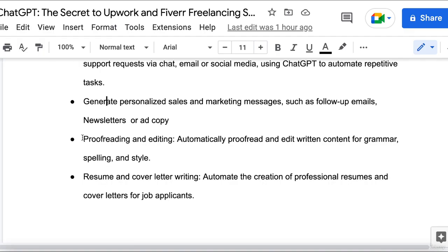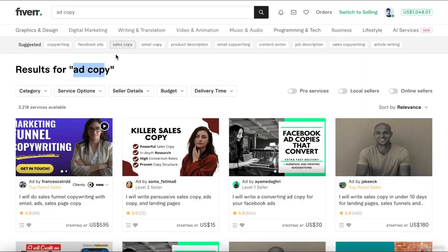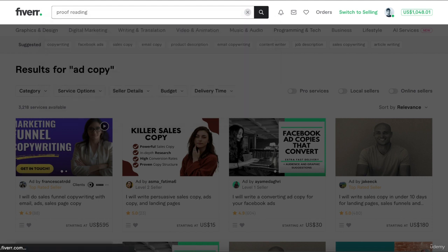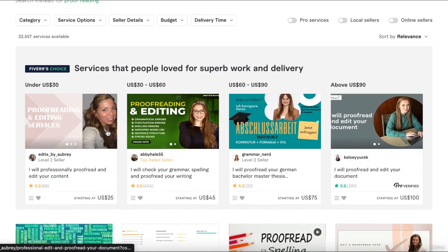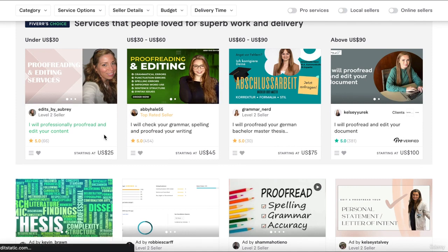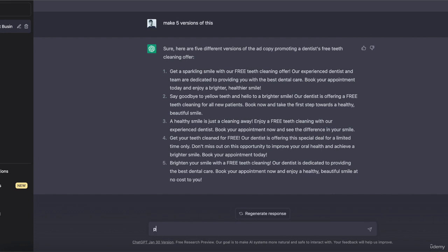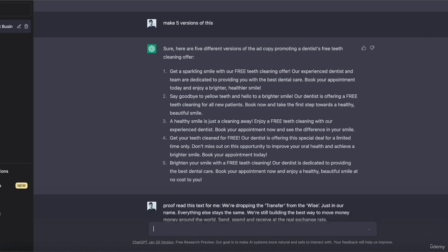And another thing is you can use it for proofreading and editing, automatically proofread and edit written content for grammar, spelling, and style. So likewise, let me search proofreading. Editing, those kind of things can be done by ChatGPT as well, because it has the capability to generate those kind of things. So for example, let me copy this text. Proofread this text for me. So let's see what happens.